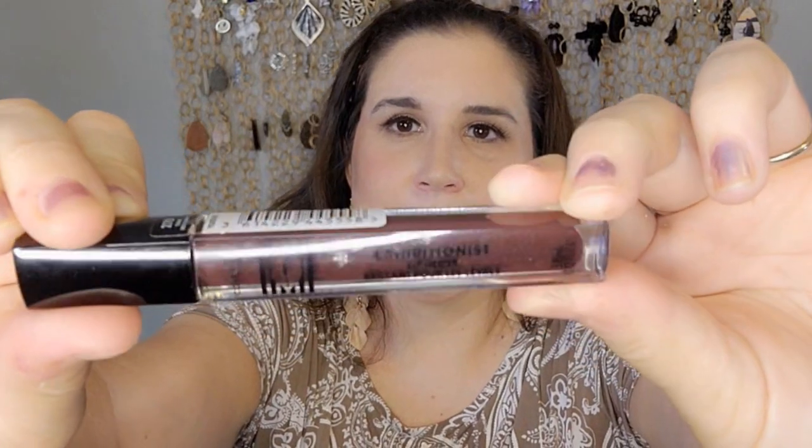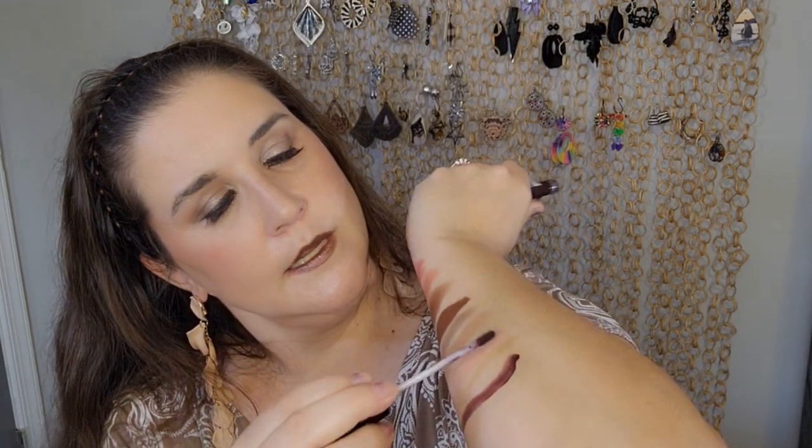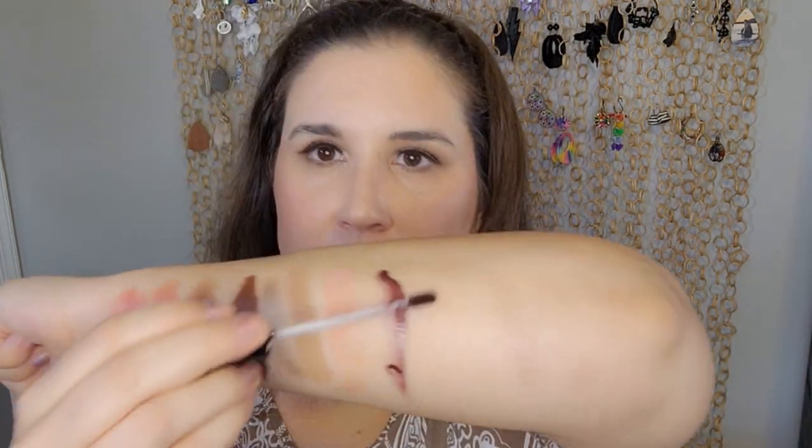The other one is, again, part of the Covergirl Exhibitionist line, except it's designated as a gloss. The Exhibitionist line is enormous, like how many products and colors they have. This is a straight up gloss, but it is tinted as a chocolate brown. So I'm doing this blind. You can see it's a much darker gloss. I'm going to go ahead and put this on actually.